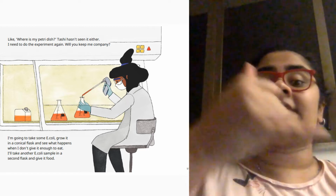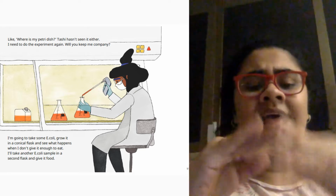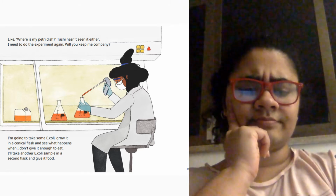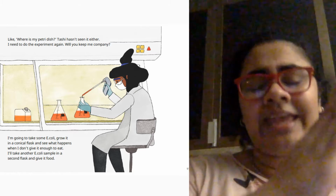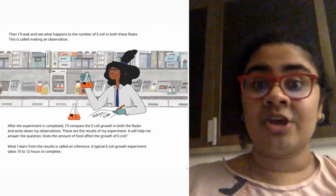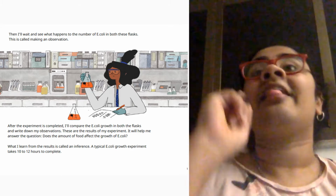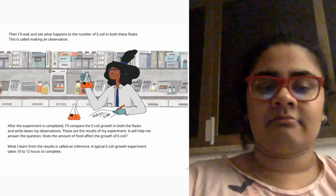I'm going to take some E. coli and grow it in a conical flask and see what happens when I don't give it enough to eat. I'll take another E. coli sample in a second flask and give it food. Then I'll wait and I'll see what happens to the number of E. coli in both of these flasks. This is called making an observation.